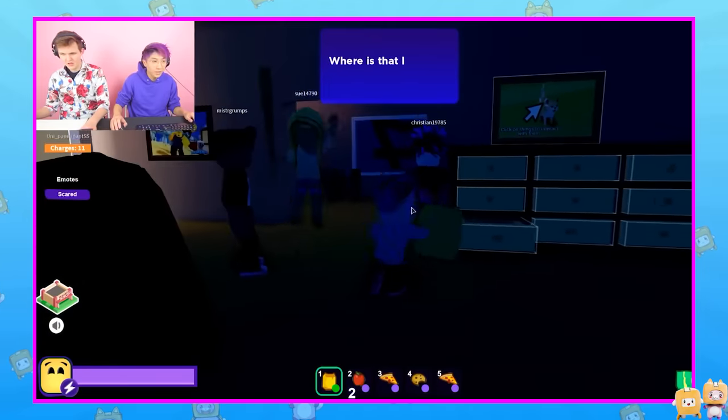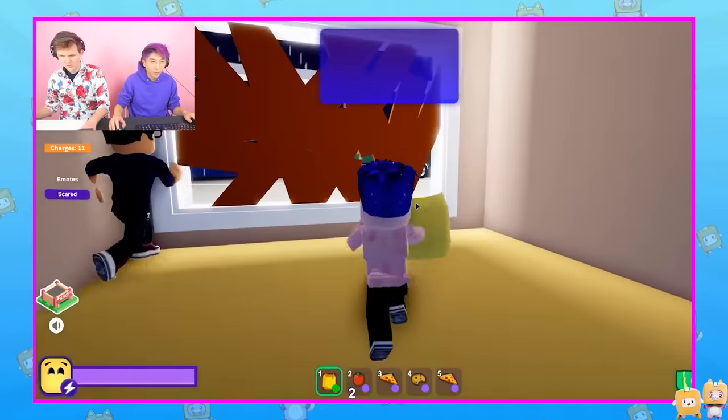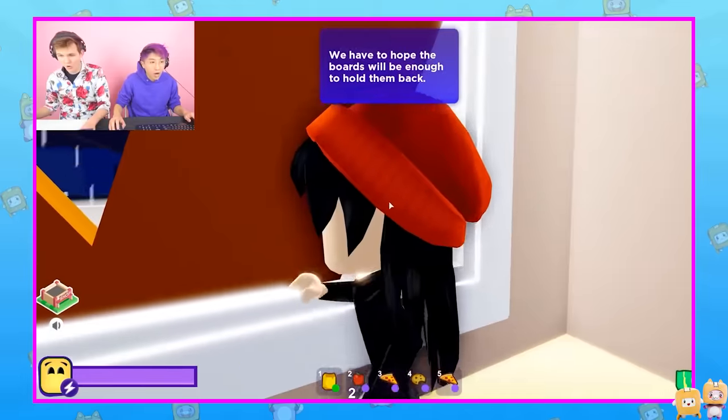Okay, wait, should we go to bed? Go to bed. This time you need to go to sleep, Adam. Uh-oh. I'm going to peek out this window. Is there anyone outside? They are outside. Wait, can you see out the window? Oh! Wait, what's happening? They're actually outside. No! Wait, this is crazy.